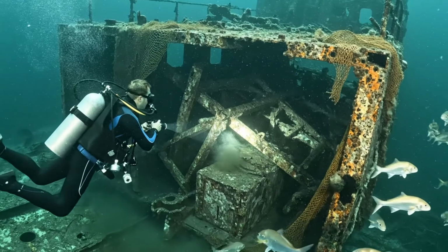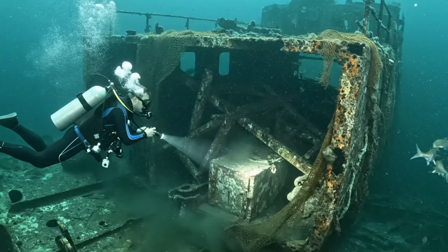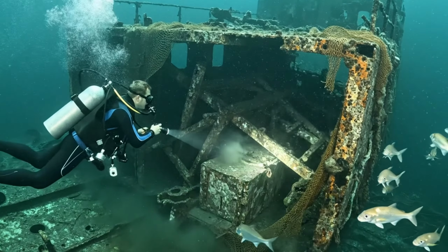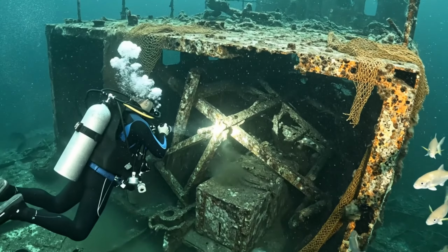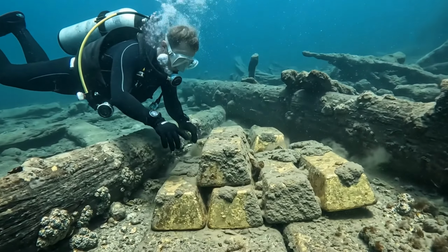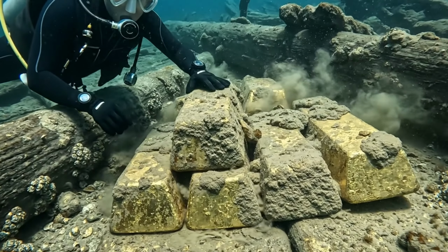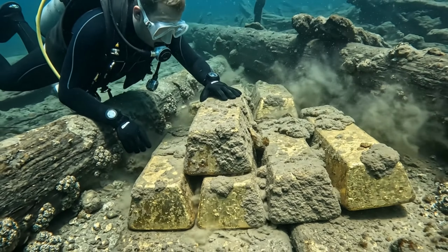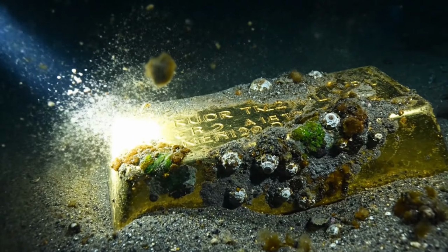We return to the heart of the wreck for final documentation. These gold bars remain exactly where they settled. Company stamps confirm ownership and origin.